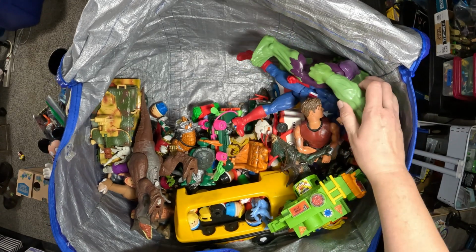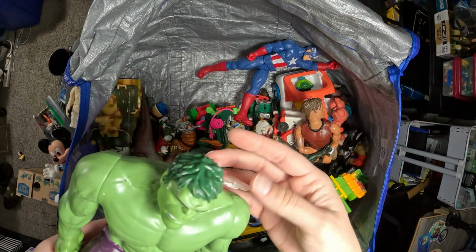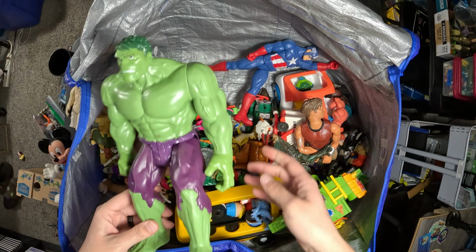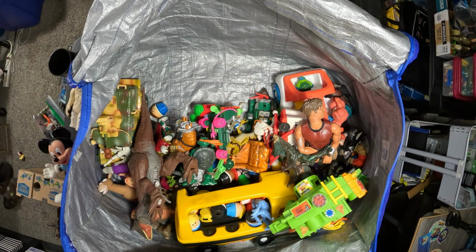Let's get some of these big guys out of here. The old Hulk with a $5 price tag. These we sell for like $6, $7 in our booth, so grab that one and grab Captain America. $6 is our pretty average price, and you see those things everywhere.